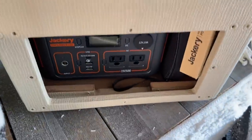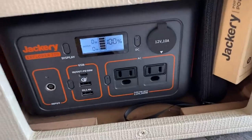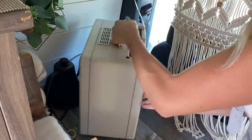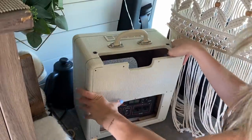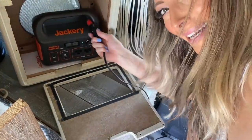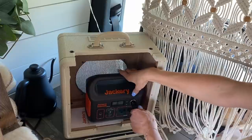Oh, and just like I planned, when you flip this around, it's open in the back so I can just have stuff plugged in and ready to rock. We're just using this as a box to house the Jackery. Oh crap. I unplugged my refrigerator. I forgot to plug it back in.